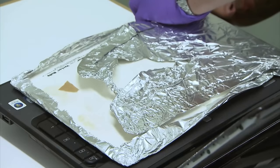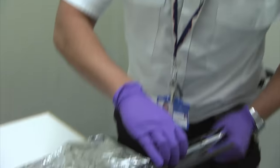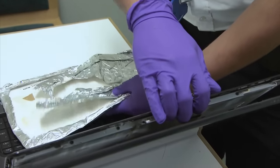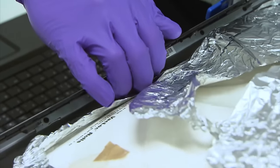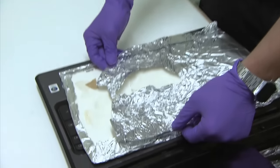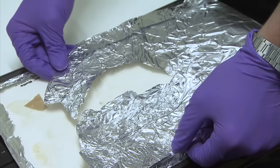Meanwhile, George inspects the cocaine concealment further. There's a lot of work which has gone into this. This would be considered a deep concealment. A rudimentary way of trying to disguise it from an x-ray was by covering it in foil, but obviously it hasn't worked.